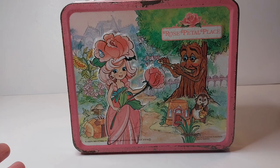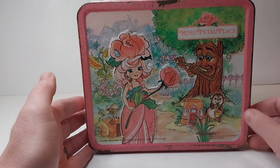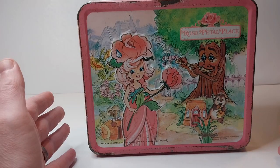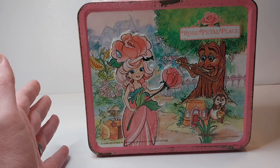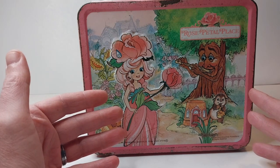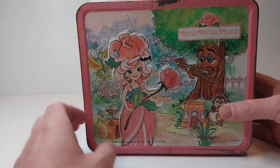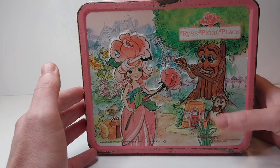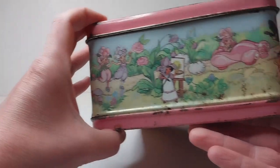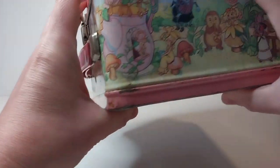The third lunchbox in the lot was Rose Petal Place. This was a toy line from 1984. It was made by Kenner. This was pretty much their follow-up to Strawberry Shortcake. So instead of desserts like Strawberry Shortcake smelled like, these smelled like flowers. So you had different dolls. So this girl probably smelled like a rose. You had some little animal characters. And on the side, we can see a bunch of other artwork of the characters and animals.